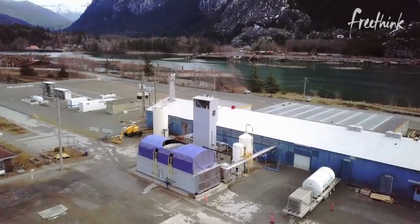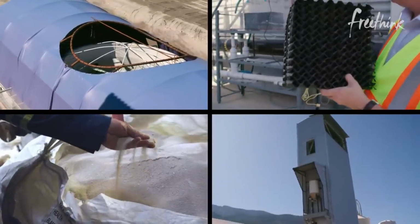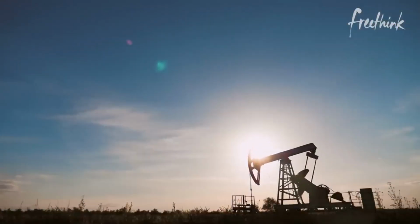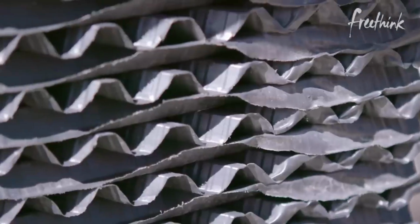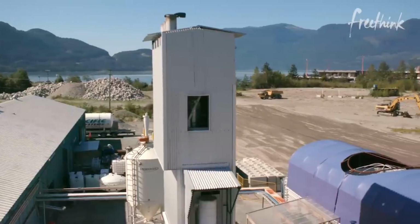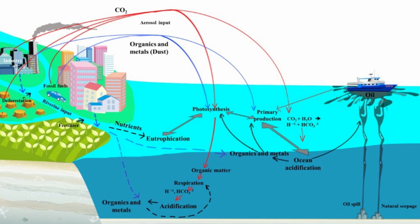Today, we're going to explore these questions in depth and learn about a revolutionary technology, carbon capture and storage, and how it can help revitalize the oceans and save our future. When we talk about climate change, carbon dioxide emissions always seem to be in the spotlight. We often focus on its impact on global temperatures, but it's easy to overlook its deep connection to the oceans.